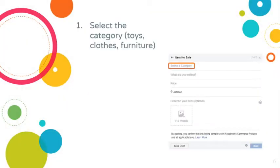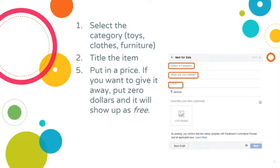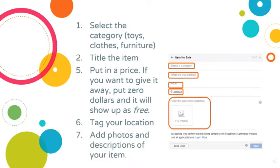When you indicate what your sale will be, you will have to answer certain details about the item, the category, the title of the item, and what the price is. If you want to give it away for free, just set the price to 0 and it will show up as free. Tag your location in the town you are in so it shows to local buyers. And then lastly, add photos of your item and the description. The more photos and the more concise but technically detailed the description, the better.